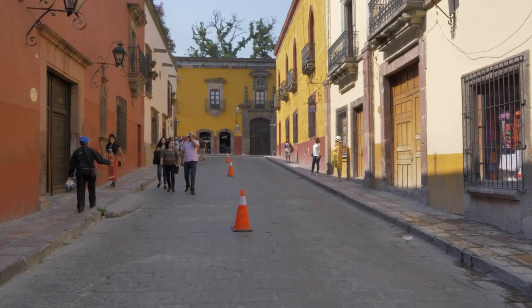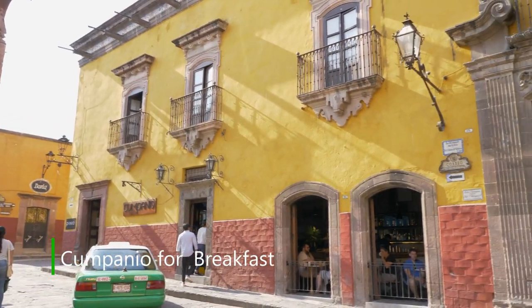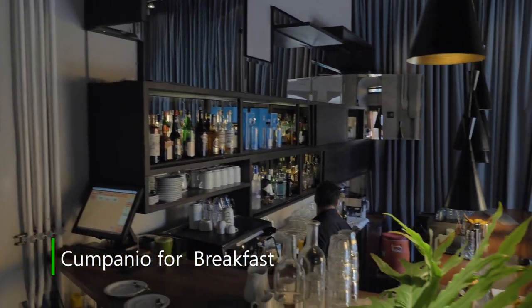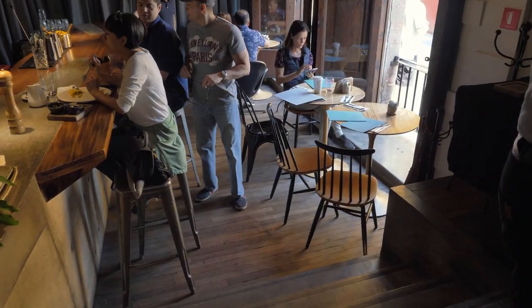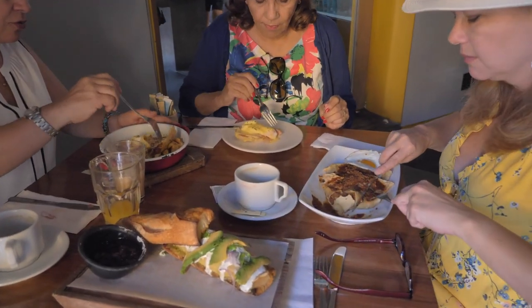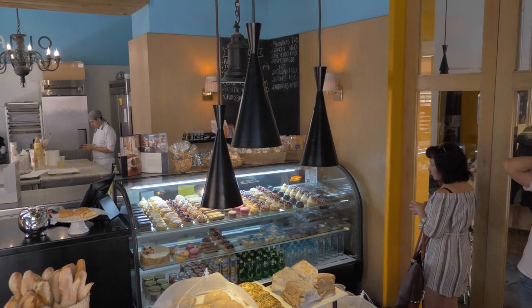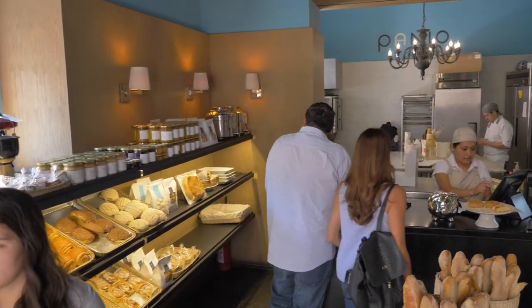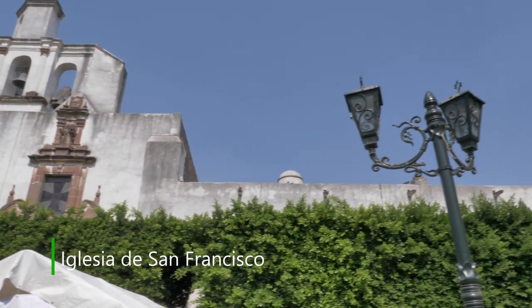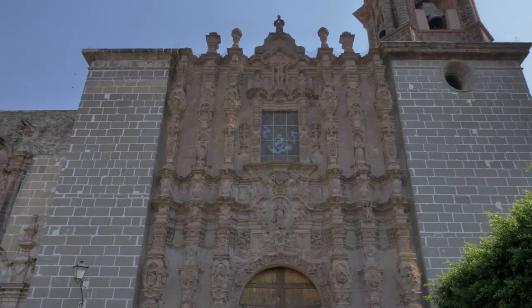Stella decided on Cumpanio for Sunday breakfast, a wonderful little restaurant that specializes in Mexican plates with a French touch. Their croissants are maybe the best this side of Paris. I had a French breakfast baguette topped with a chicken tamale. Make sure not to miss Cumpanio. After breakfast, we walked around the town center looking at shops and the colorful architecture.